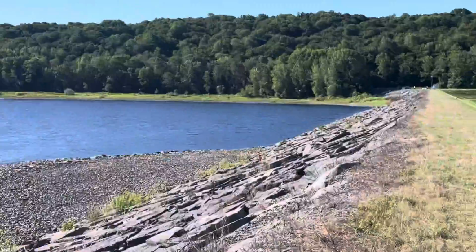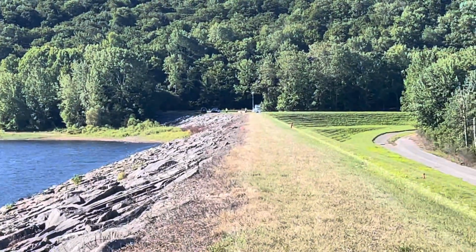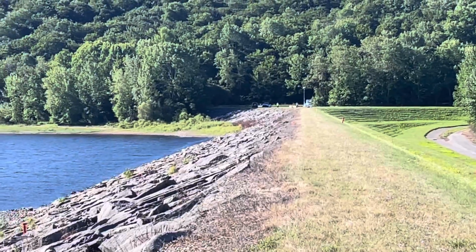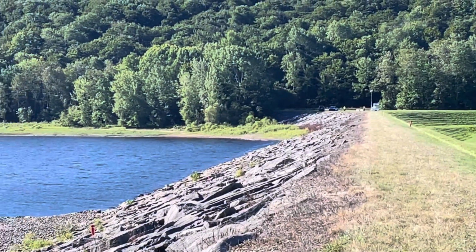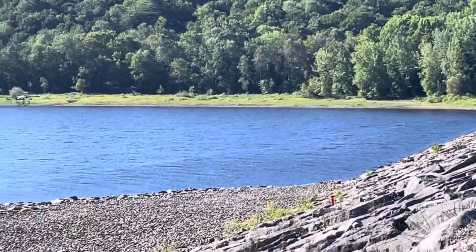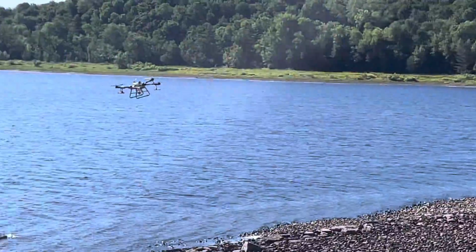And today we're going to be using a UAV to do that. So our crew is down there at the end. This is demonstrating being able to go out into areas that maybe would not be readily accessible on foot. In this particular case, it is pretty readily accessible, but this is just a concept demonstration.